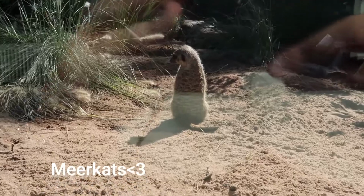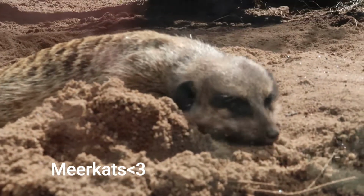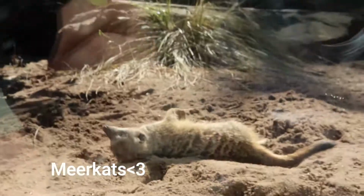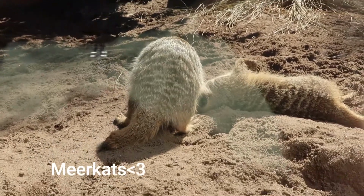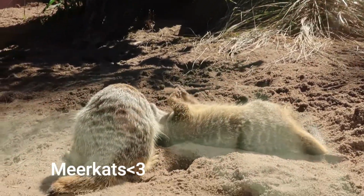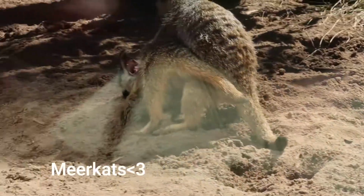Oh my gosh. It's so cute. Look at the meerkats. Oh my god. Look at all of them. Hey. There's one sleeping. They're so cute. Hello. There are some of them looking and some of them. Oh, this one goes to sleep. They're so cute. Look at the teeth. Look at the teeth. They're coming in. Wow. On to the next.